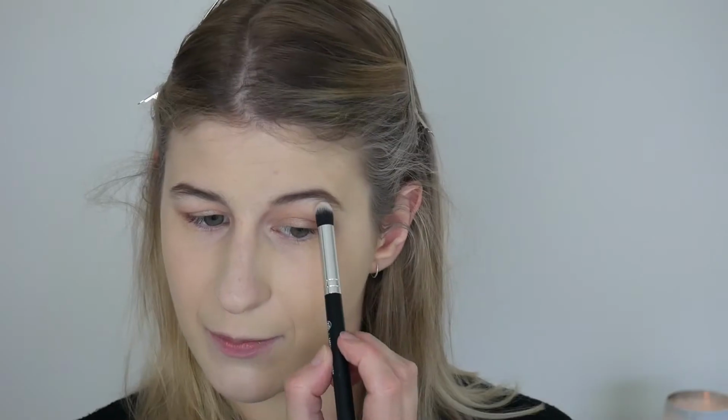So anyway, the only one that's actually a highlighter on me is the middle one, so I'm going to use that to highlight my inner corner and my brow bone. And that middle shade is quite pinky, so actually it's good that I didn't go too warm on the eyes. My most expensive mascara is the Benefit Bad Gal Bang. This was $48, and I do like it, but I think I like my Maybelline one more, and obviously the Maybelline one is cheaper. So I don't necessarily recommend it for the price.